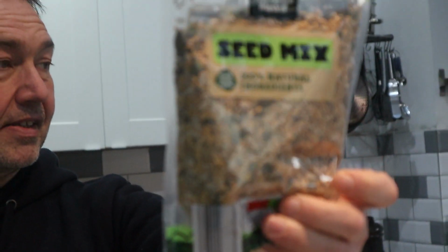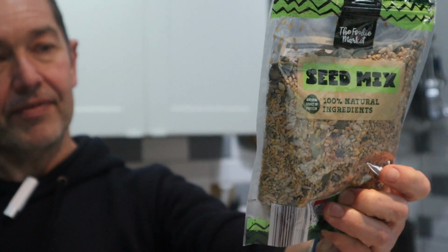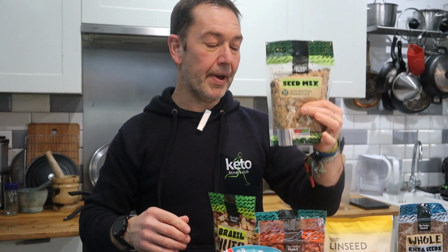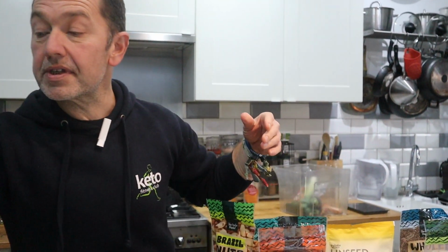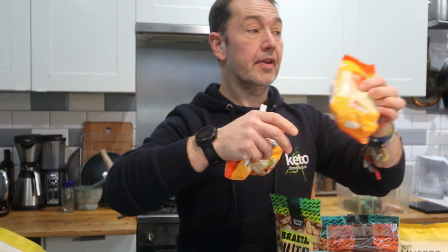These packs of seeds are brilliant for making seed crackers. With a packet of these, we made 5 large crackers which we cut into 4, so we got 20 portions out of 1 pack. So again, a great mix of seeds. You don't have to buy loads of different types of seeds. And ground almonds.